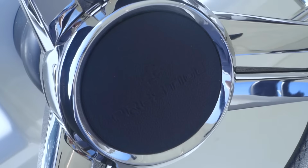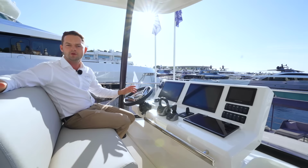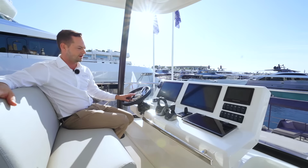Sitting down at the helm station, the wheel is adjustable, which I like. Again, we can sit here and very easily talk to whoever's on the Flybridge with me. People can be having lunch and I can be doing a slow cruise, so very comfortable.